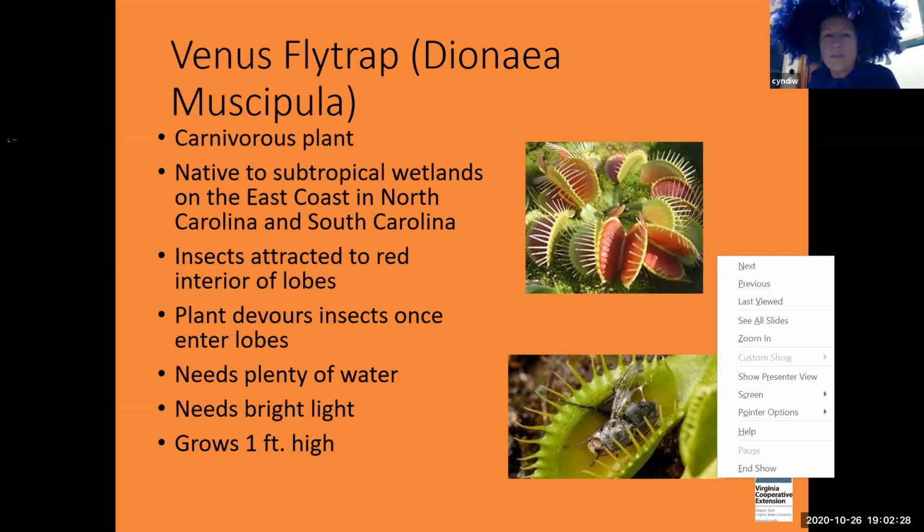The next one is the Venus flytrap. And I have seen that plant so many different places. I actually saw it for sale in Aldi a couple of weeks ago, which is kind of interesting. It's a carnivorous plant. It's native to wetlands on the East Coast in North Carolina and South Carolina. The insects are attracted to the red interior of the lobes, and once they get in there, the plant devours the insects. It needs plenty of water, needs bright light, and it gets about 1 foot high.